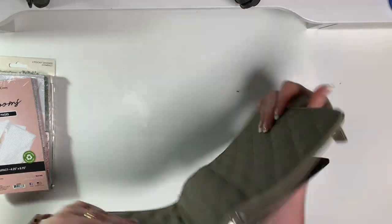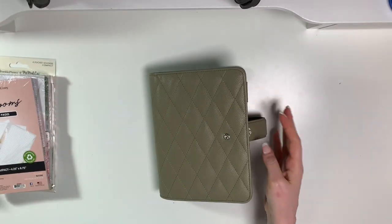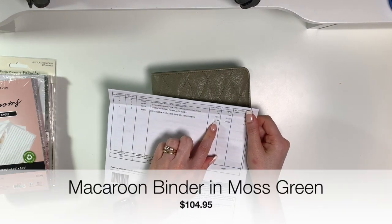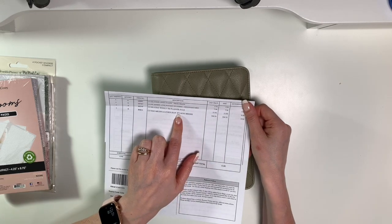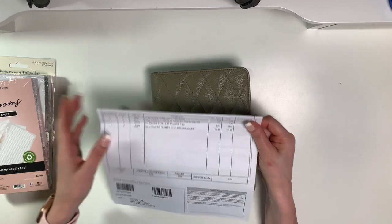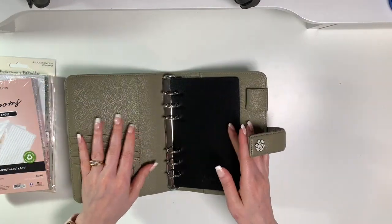All right, so I'm just going to push it down. This is a simulated leather. It's not real leather. If you were to purchase this, it would be $104.95 plus tax, and the rings are 0.875, so they're under an inch, which I think is perfect for a compact if it's an everyday carry.